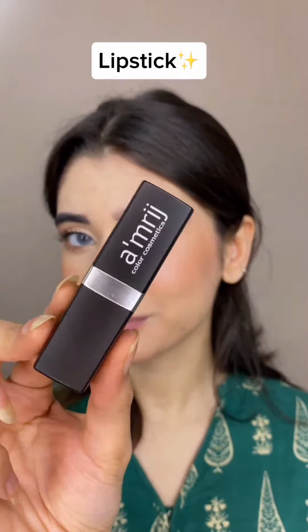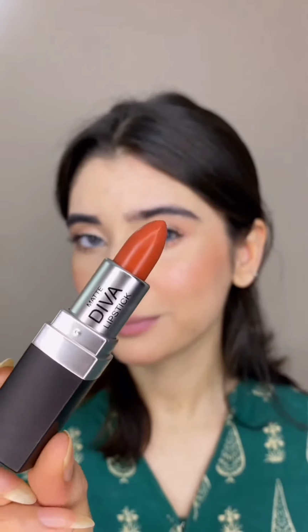And this is their lipsticks. Oh my god, this is the best shade. This is a matte lip color too.